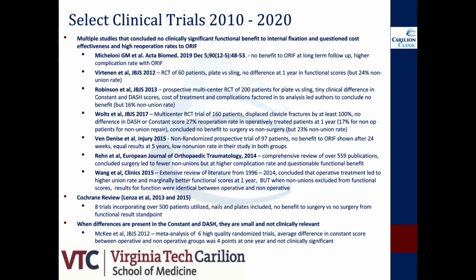Looking at a number of clinical trials performed between 2010 and 2020, a lot of which followed the COT study in 2007, essentially they all showed relatively similar things. There was a non-union rate of 15 to 20%. There was generally a clinically significant functional difference at around the 6-week time point, but that clinical significance faded by 12, 24 weeks, and a year.